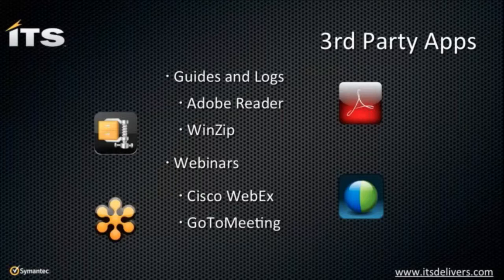I use Adobe Reader. I download the installation guides, the implementation guides, best practice guides. All of those items I download and I keep in a folder on my iPad so that I can view them. And I use Adobe Reader to view them. It's a great tool. You can use search functions right within Adobe Reader on the iPad. So if you're looking for something specific, then we can search for it in any PDF document that's out there.